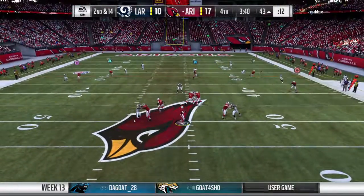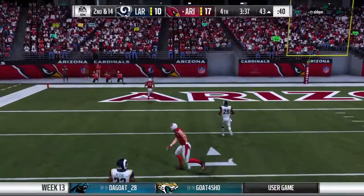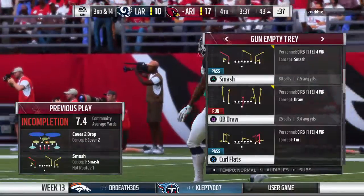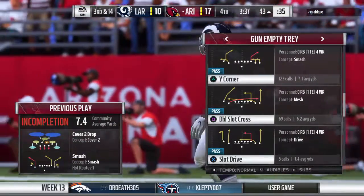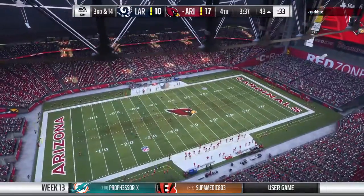Looking to throw on second down. Murray. And this one is incomplete. And you just know when that play call came in, their eyes lit up because anytime you get a chance to take a big shot downfield, that's a lot of fun, and they missed an opportunity.